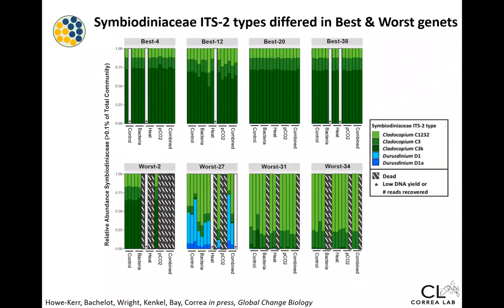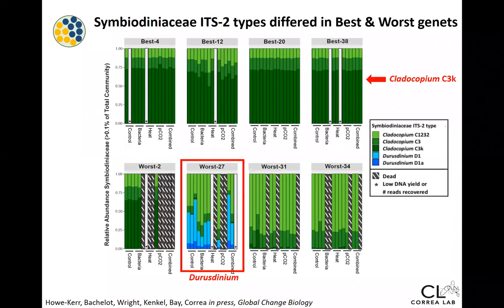In the worst genets, you can see mortality in these black and white hatched bars. They also are generally dominated by Cladocopium symbionts, and there's this one worst genet that also has some Durusdinium symbionts. And so all of these, except worst 27, also had other ITS2 types that were present at low abundances. And we did see, when we used some indicator species analyses, some specific types popping out, like the Durusdinium in this worst 27 and Cladocopium C3K in the best performers as being indicative of this best or worst status. And we did some additional analyses using this generalized joint attribute model that I'm happy to talk with you about later, but I do not have time right now.